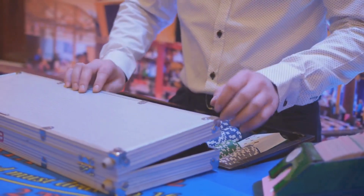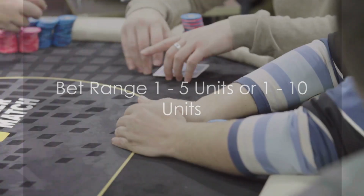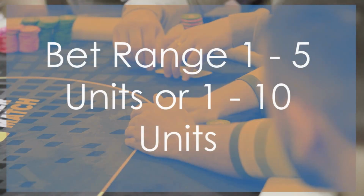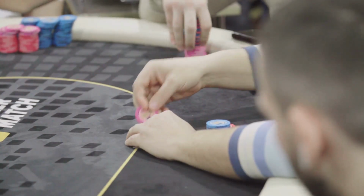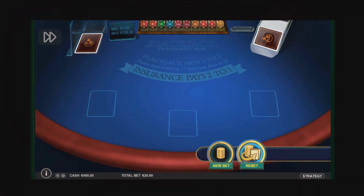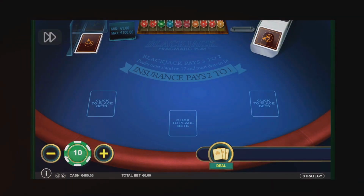Some basic bet size ranges will be 1 to 5. This means your basic bet is 1 unit, and as the true count gets more positive, you will go up to 2, 3, 4, or 5 units per bet. If you have a deeper bankroll, you could work with a 1 to 10 range.